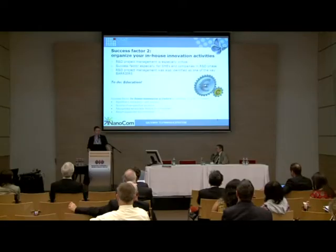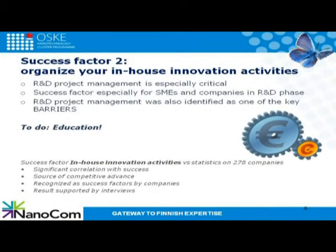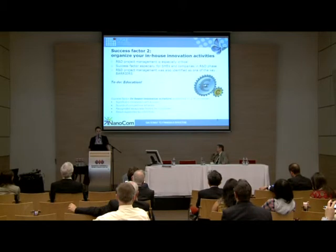The next most important success factor is organizing the in-house innovation activities. This finding was supported by the fact that it has significant correlation with success. It's a source of competitive advantage, and it's also recognized as one of the important success factors by the companies. It's not a surprise for the companies. And the result is supported by the interviews.